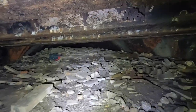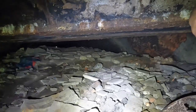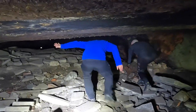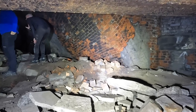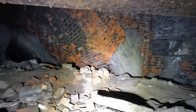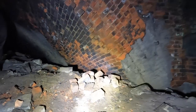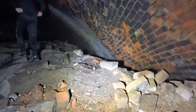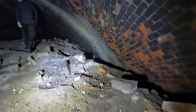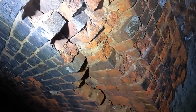As you can see, shot in the 60s, so it probably would have been like in the late 60s, mid-70s. As you can see, filled in. See the start of the arch there? I'll just put the torch on that bit again. Now, apparently, during the construction of the motorway, which you've seen just next door, there was extensive damage caused to the Tiviot Dale Tunnel. See how the brickwork is sort of collapsing. So we've got a bit of erosion there on the brickwork.